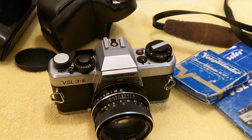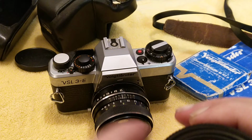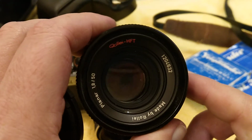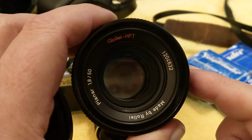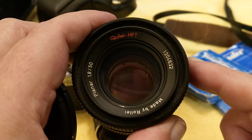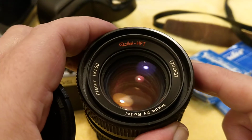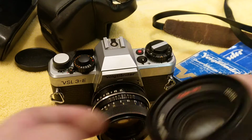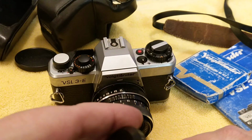So it will take other lenses, and I do have another lens that I'm considering trying on it, and that is the Rolly version of the Planar 1.8 50. Be interesting to compare them. They both happen to be quite nice lenses. Planar design, nice coatings and everything on it. But yeah, this will fit and work on it as well, so it might be interesting to do a comparison of the lenses as well as a comparison of the bodies.